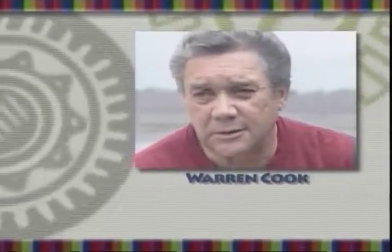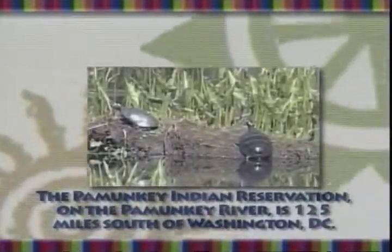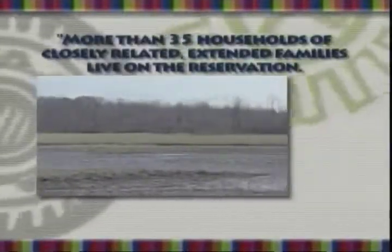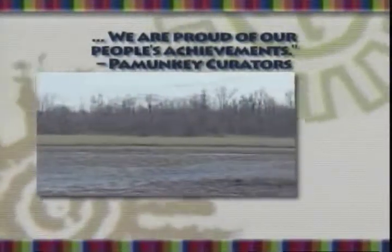We have a long history. It goes back, we know, at least 10 to 11,000 years right in this one spot. We were a sovereign nation before the English ever got here. Without that sovereignty, we wouldn't have a reservation any longer. The most recent treaty, which is still in effect, was signed in 1677, and it has been taken over by the state of Virginia and is still honored in the same fashion.